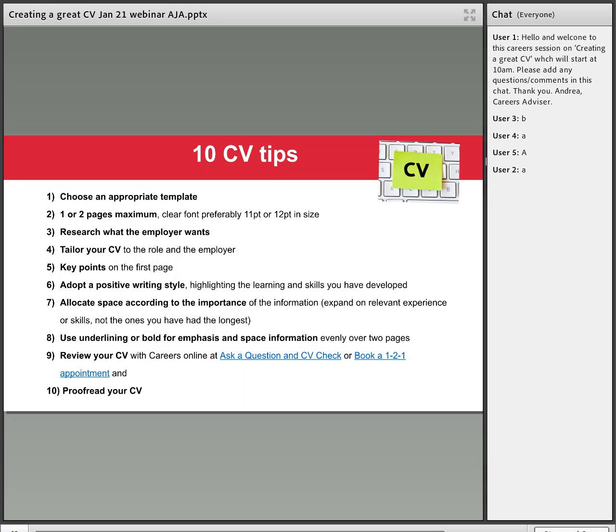So it's good news that you don't have to rewrite your CV for every opportunity that you apply for. But the bad news is that we do suggest that your profile and your skills at a minimum are tailored. Now you can also, as I mentioned, start to tailor your education, for example, if your dissertation is appropriate to what you're applying for too. Okay. And as mentioned, the key points should be on the first page, ideally.